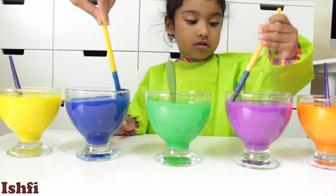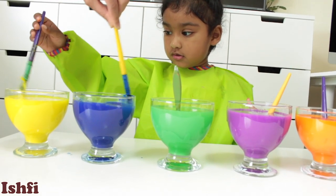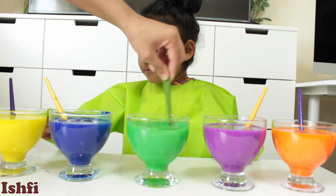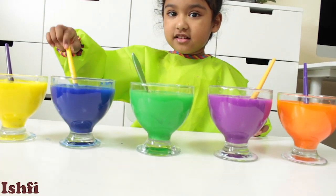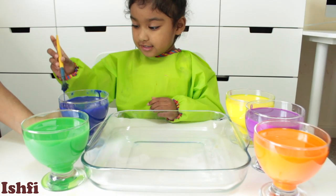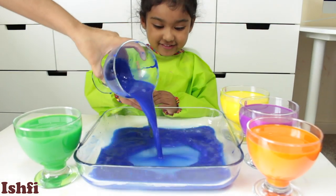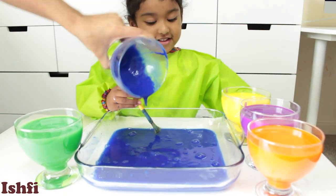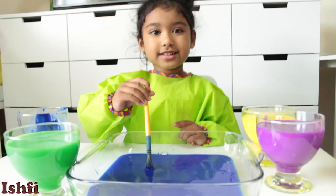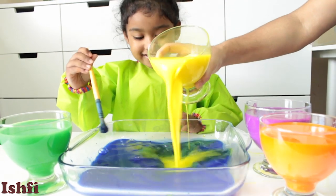She look blue. Wow, this is beautiful dark blue. This is green, Ishfi, do you like green color? Oh, look, beautiful blue color, Ishfi. Ishfi, happy. Ishfi happy. Yay!